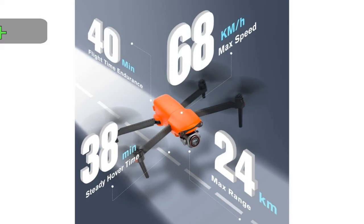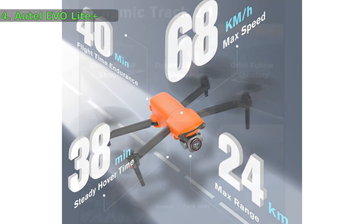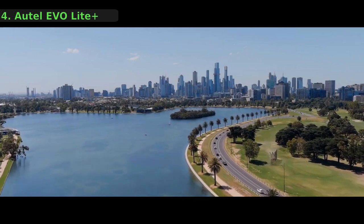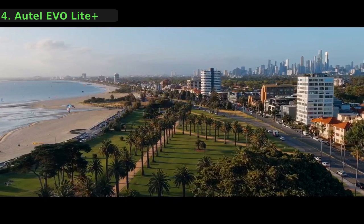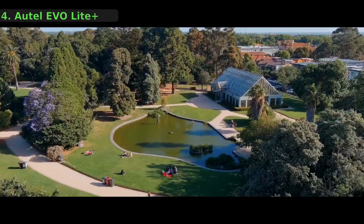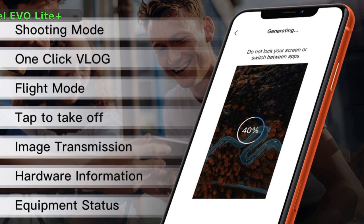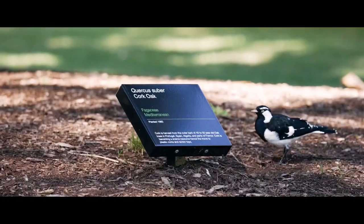Time to break the DJI monopoly with the Autel Robotics Evo Lite Plus. This drone is like that indie band your friend won't shut up about. It's not as mainstream as DJI, but it's got some serious talent. We're talking 6K video. 6K. That's enough resolution to see every regret etched on your face when you check your bank balance. Plus, it has adjustable aperture, so you can get all artsy with your shots. The downside? The app isn't as polished as DJI's. It's functional, but it might make you consider throwing your phone out the window. Still, if you're looking for something a little different, the Evo Lite Plus is worth a shot.